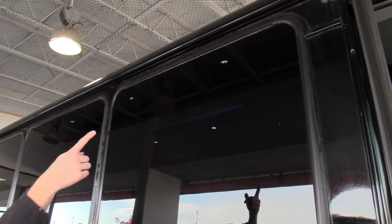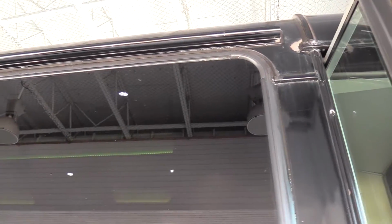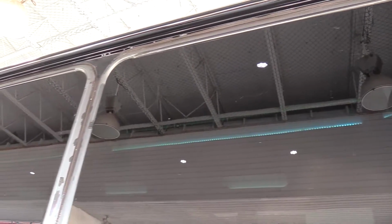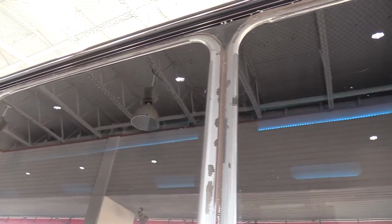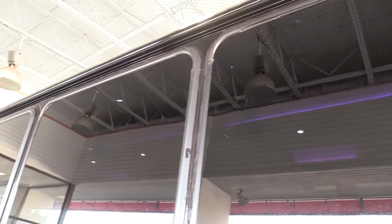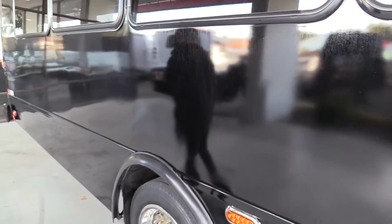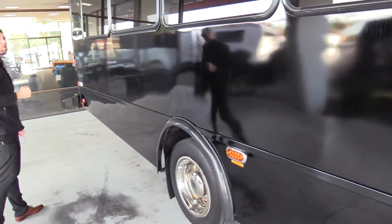On the top here, I do want to show some action. Looks like it had a few water leaks here and there. We did go through and seal those with, I think it was seam tape and silicone. So you'll see a little bit of action on the top of the windows there. We were just making sure it was nice and watertight there.